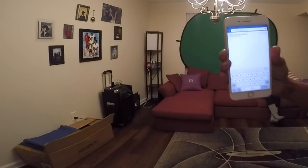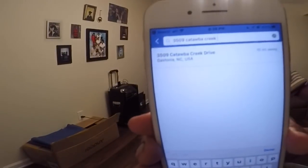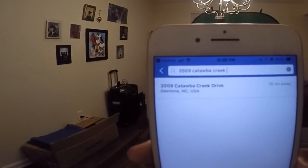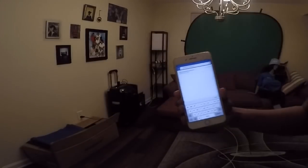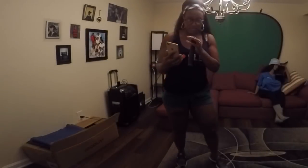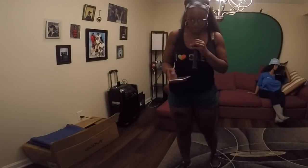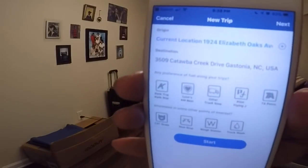Alright, so usually when you type in something, this is just like Google. When you type in something, you see the search bar. It's just like Google, and whatever address, of course, if it's in the map, it's going to come up. So when it comes up, you are pretty much going to tap on it. And then it has it like this, to what it looks like once you put it in.